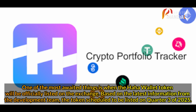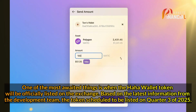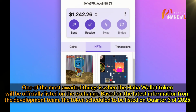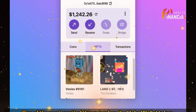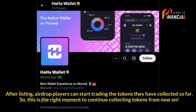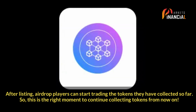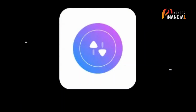When is the listing? One of the most awaited things is when the Haha Wallet token will be officially listed on the exchange. Based on the latest information from the development team, the token's scheduled to be listed on Q3 of 2025. After listing, airdrop players can start trading the tokens they have collected so far. So, this is the right moment to continue collecting tokens from now on.